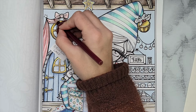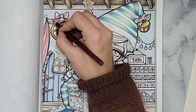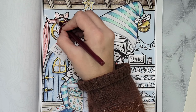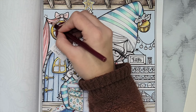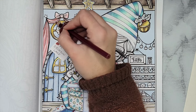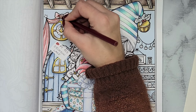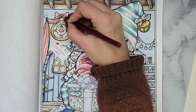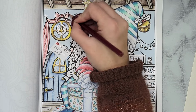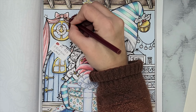Okay, top part of here, this is gonna be relatively dark. I'm just gonna color this whole area in. A little bit on this top line here, a little bit on the bottom of this line here. Okay, we'll add some of this color coming out from the bow. Some just along these lines here. Out from the bow on this side as well.